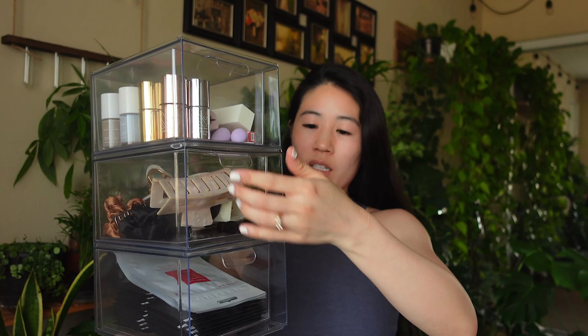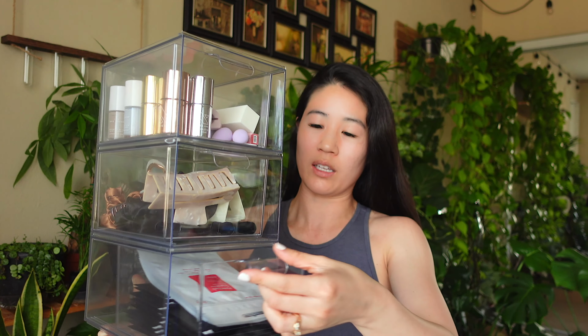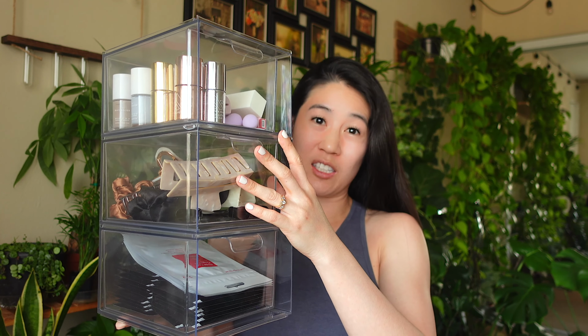Got my hair products here. Look how smooth that is. So this is a really, really good size. I got my pimple patches, you know, because girl got pimples sometimes. Then I got all my body wipes. Anyways, I love these so much.